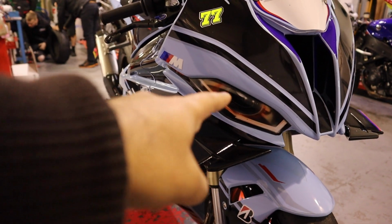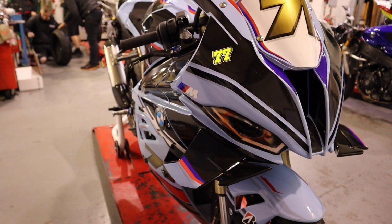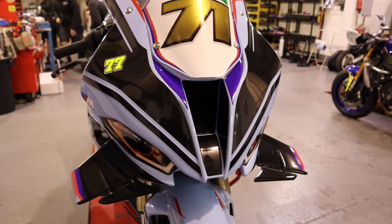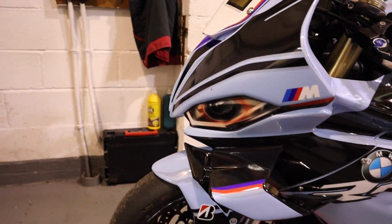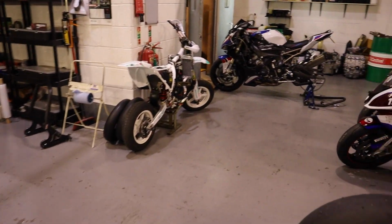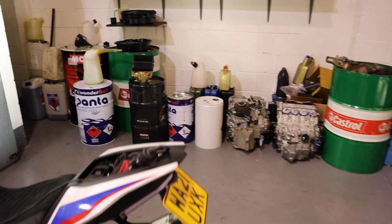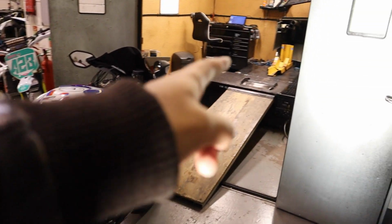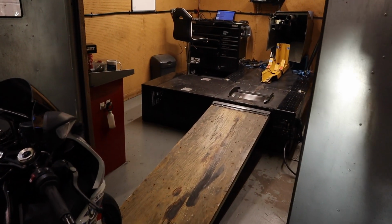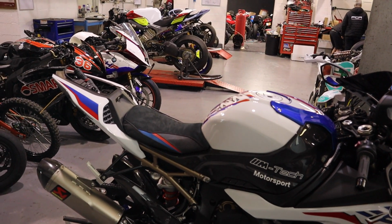And I know a lot of people don't like headlight decals, but in World Superbikes and stuff like that, they still put these headlight decals to make them look like road bike versions, and I'm a big fan of that. So yeah, I can't show you the other side because of the whole British Superbike thing going on. So yeah, that was a little bit unfortunate to have a puncture on the dyno while the bike was getting dynoed, but hopefully we'll get it sorted, and I'll give you the results in a bit.